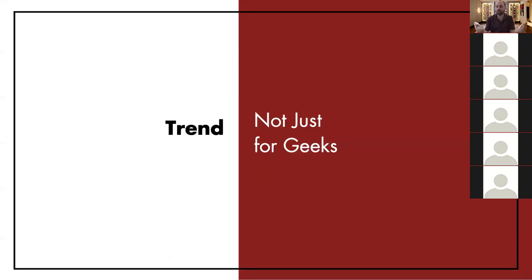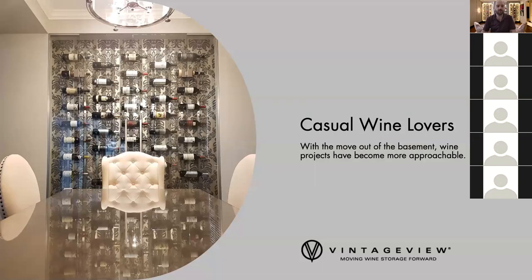Leads us into our next trend: not just for geeks. This is super important to understand, why pretty much everything that we just started talking about and the trends that we'll talk about after, the market has opened up. 10 years ago, 15 years ago, we were talking about restaurants with voluminous wine lists, and wine geeks who had 2,000, 3,000 bottle collections. Now we're still talking about those. Those people are still very important to this industry.